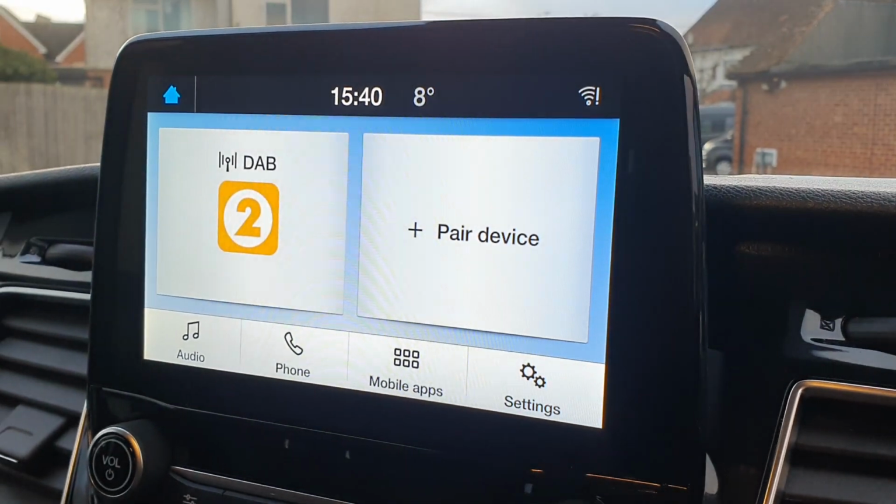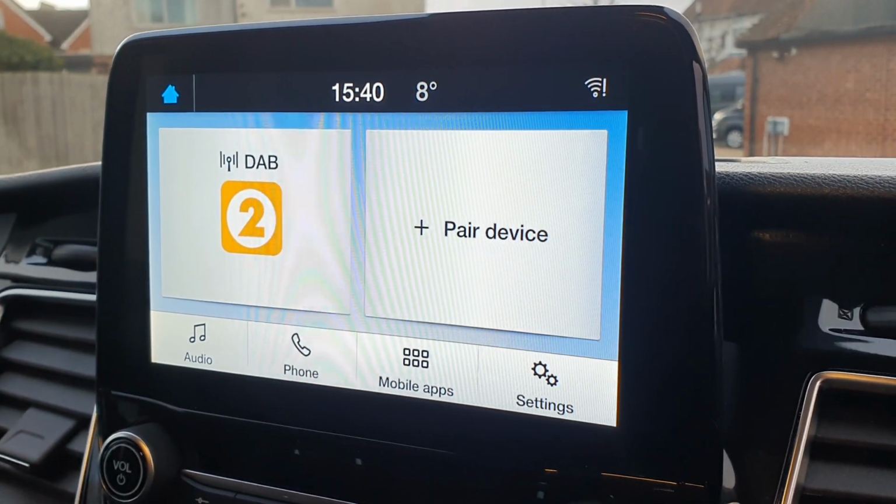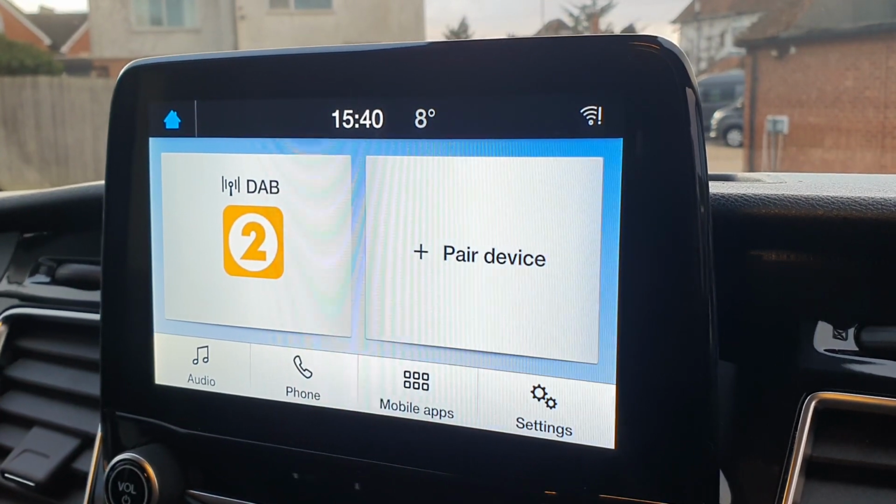If you plug your smartphone into the van, then you get Apple CarPlay or Android Auto up, so you can use maps off your phone through the van. Nice feature.